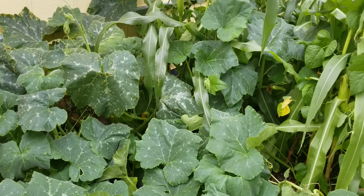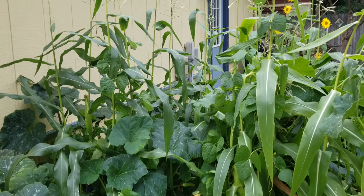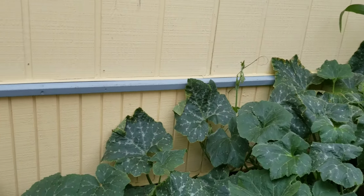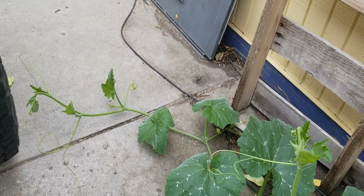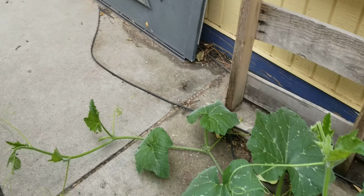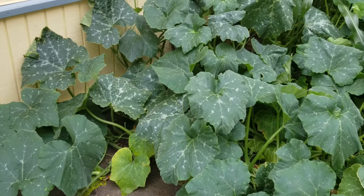And the vine, again, gets about 100 feet long, sometimes more. They climbed all over the top of the corn. They're just everywhere in between the corn. And they are going all the way out to here. So it's already reaching and trying to actually climb our Jeep right now. So look at that. Just crazy amount of growth on these guys.